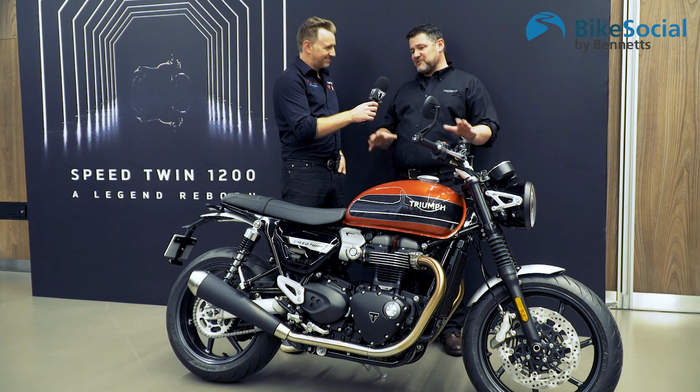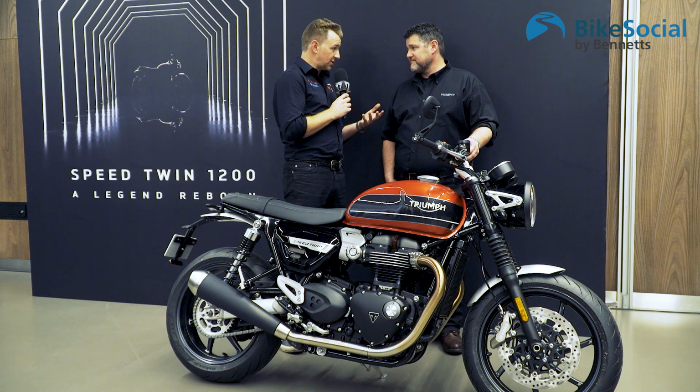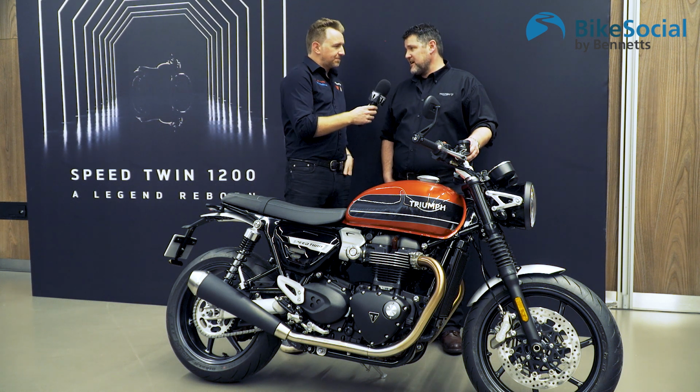That's an absolute thrill to ride. I've had a go on this. It's fantastic. Similar style then in terms of engine character and performance as the Street Twin, but a little bit more. Yes, absolutely.